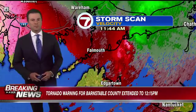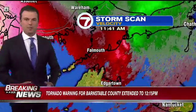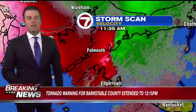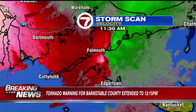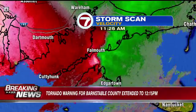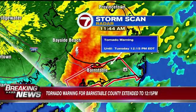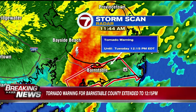Very soupy air mass in place, and with the high humidity and a lot of rotation in place with this wave of low pressure riding on by, the atmosphere is primed for some rotating storms, and the potential earlier for the waterspouts when this was over the water, and now the potential that it's getting closer and closer to the coastline. The concern is that we may have a potential waterspout leading to a tornado when that rotation does come over land. Very close to the south coast of the Cape at the moment.